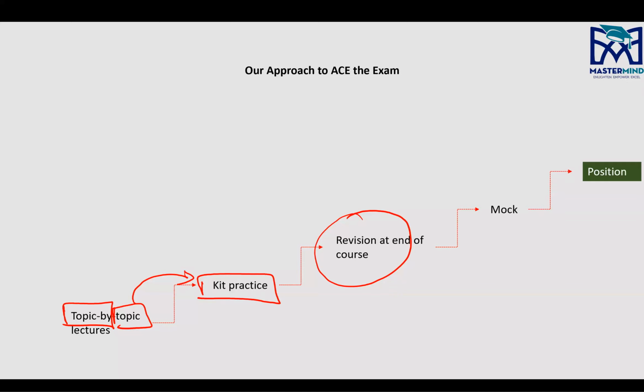How many hours of self-study is required? I would say that totally depends on your level of understanding. For example, let's say we're doing a standard, IAS 16. We all know what IAS 16 is. Even university-going students know what IAS 16 is: property, plant, equipment.